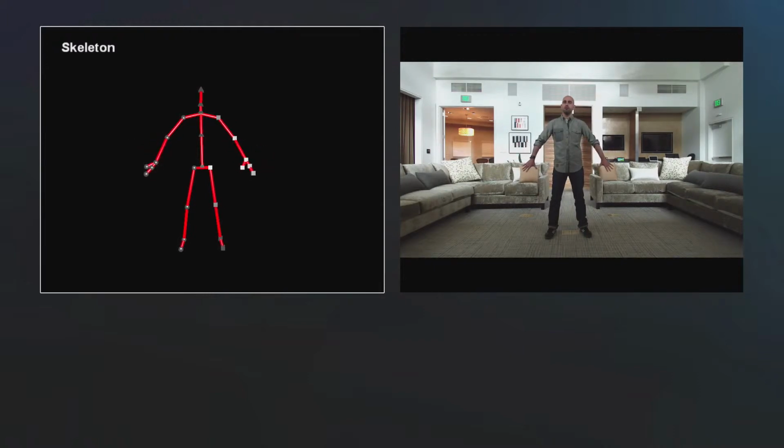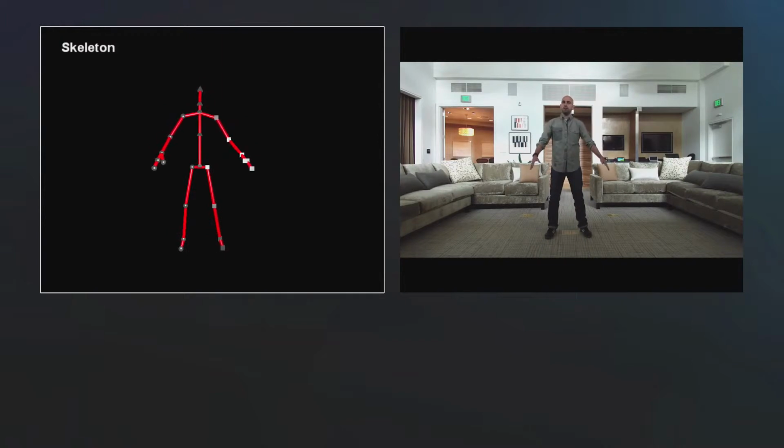We've got more joints, more expressive movement. You can see the lean in your spine. You can shrug your shoulders. All of that movement is being represented here in your skeleton. We even have enough fidelity to show your hand joints, the tips of your fingers, your thumbs.